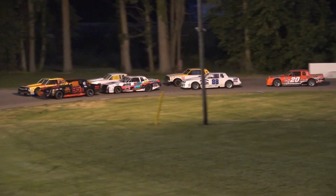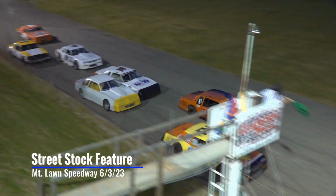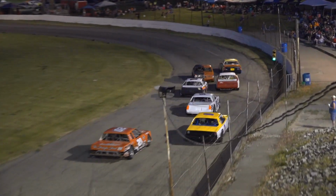All right, here we go. Eyes on the short turn, and the green flag is out here at Mount Lawn Speedway for the Street Stocks, the first time of 2023.